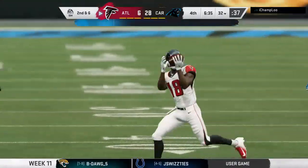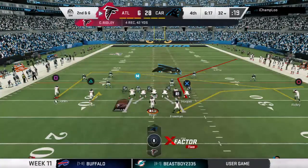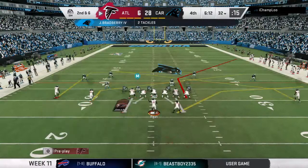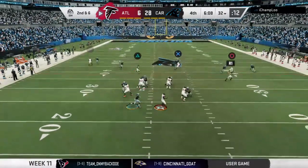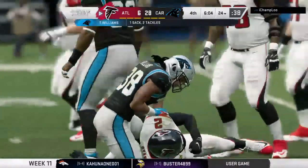At the 32-yard line. 4 yards on that last completion, so that sets up 2nd and 6. Ryan. Nowhere to escape, and he goes down.